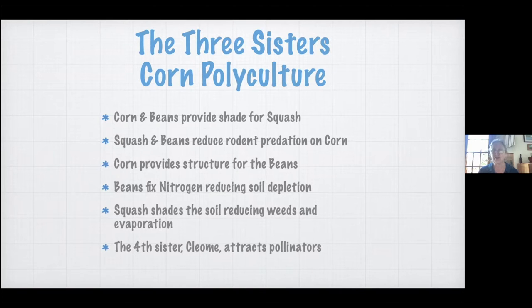And it's also got a well-deserved reputation for being the pinnacle of companion planting, because every plant in the combination actually does at least two things. So your corn and your beans provide shade for the squash. Your squash and your beans reduce rodent predation on the corn. Apparently the prickly squash and the beans winding around the corn provide really shaky footholds, right? So it reduces that predation. It doesn't eliminate it. Corn provides structure for the beans.